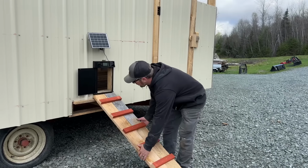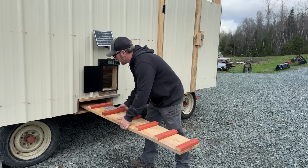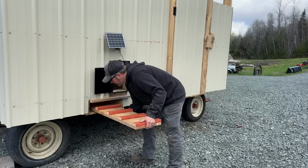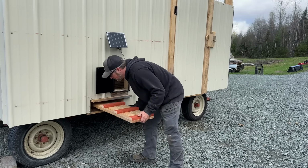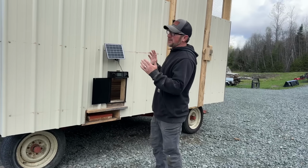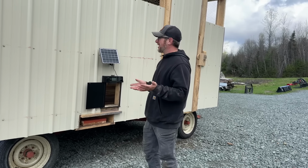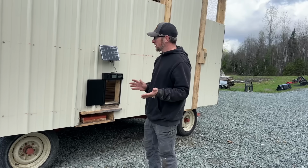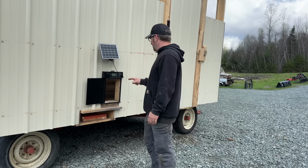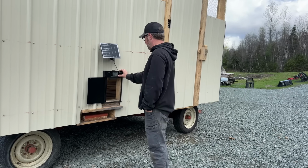All right, I want to put our ramps away, and then I want to shut the doors and make sure we can get them to stay shut for now. Because when we move the chickens in here, we're going to keep them locked in the eggmobile for probably about 2 days-ish, because we want them to learn that this is home, this is where they need to go back to.